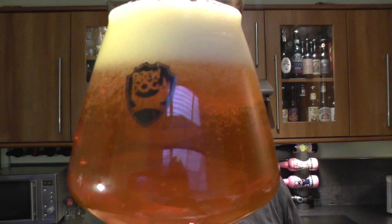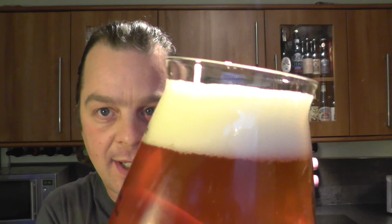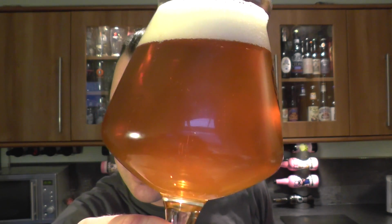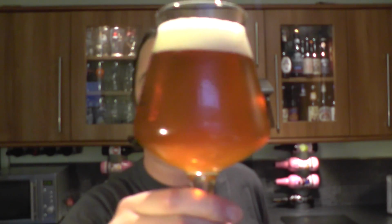Look at the way that beer developed in the glass. It's a two-finger, slightly off-white head. It's got a lovely golden colour to the beer. The clarity, it's a nice clear beer. It's a deep golden amber colour, and there are nice levels of carbonation.